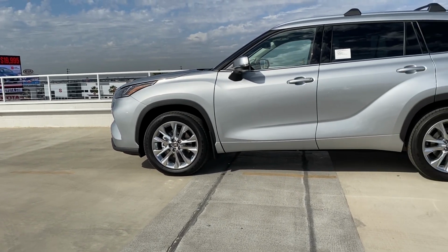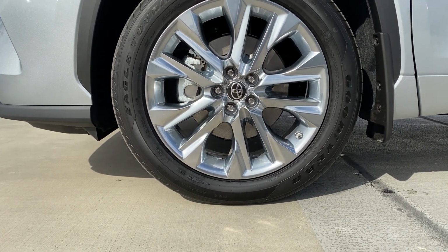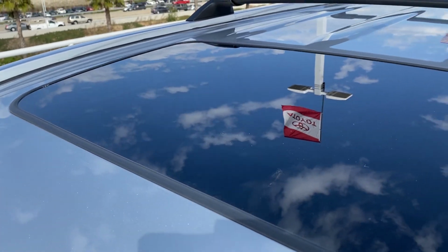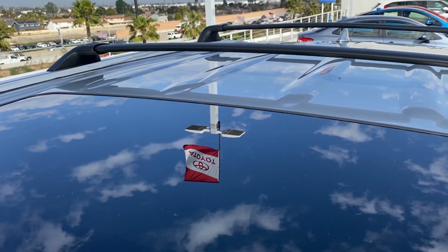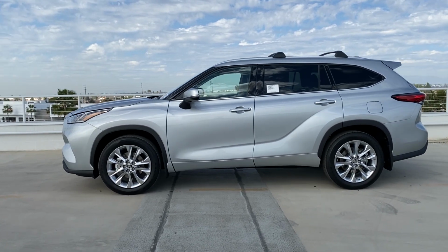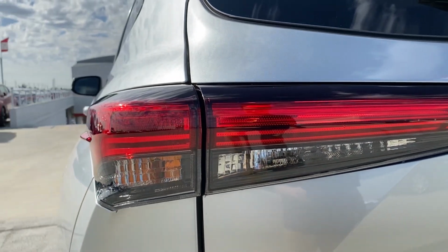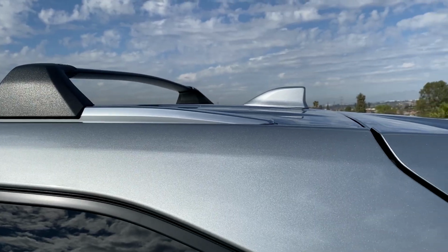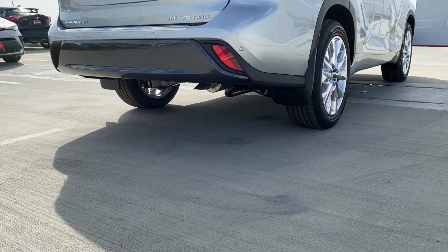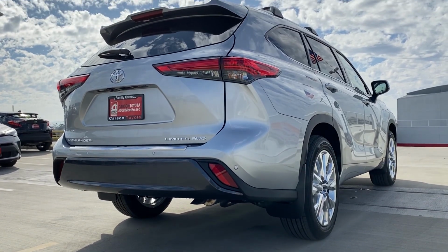There are also 20-inch chrome rims, which really fit the wheel arch very nicely. You do have a sunroof here standard, but the panoramic sunroof is only available on the Platinum trim. Looking at the rest of the side, you'll see those aggressive body lines, which really make this car look a lot longer than it actually is. Going around the back, the taillights are full LED with the exception of the turn signals. One thing I did want to highlight is the extended decklid spoiler, which really gives this SUV the sleek look I referred to earlier. It really extends far back. I think it's my favorite aesthetic feature of this SUV.